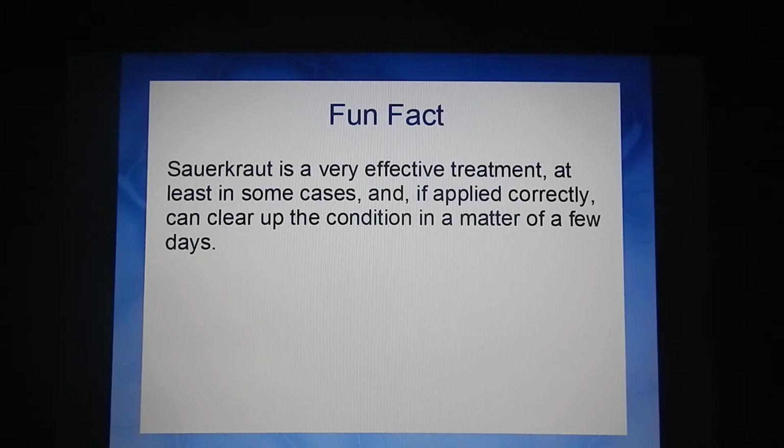Fun fact, sauerkraut is a very effective treatment, at least in some cases, depending on what the underlying condition is, and if applied correctly, can actually clear up the condition in a matter of a few days. So what you do is you take a handful of sauerkraut and you put it on the pastern, whatever the affected area is, put a sock over it, and bandage it.